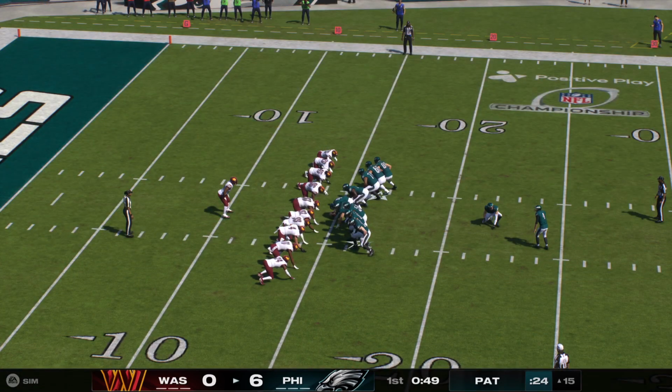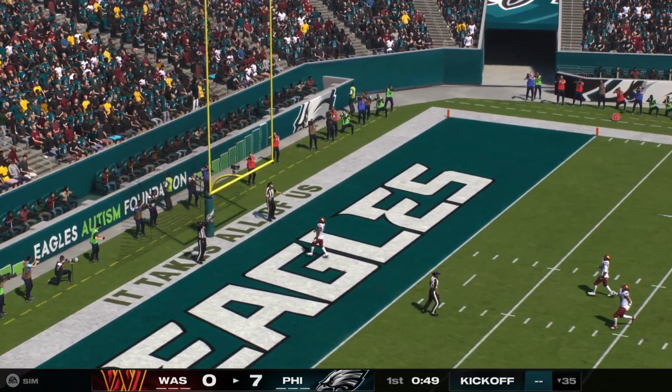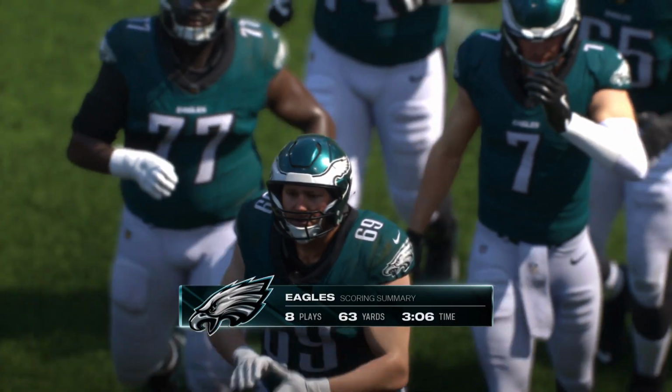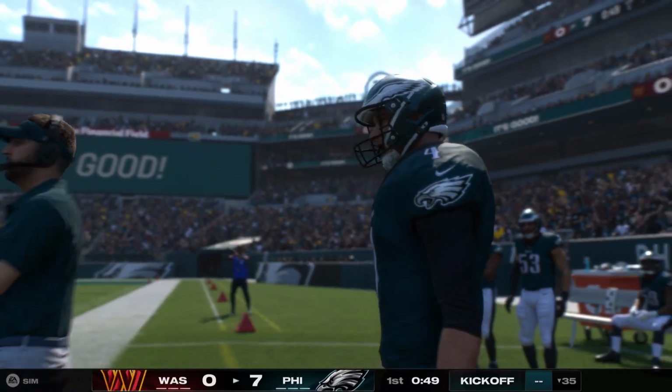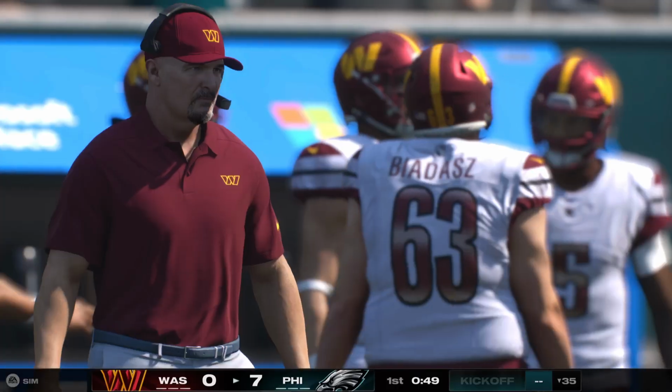On for the extra point, Jake Elliott. He's got it, and the Eagles lead at 7-zip. So that drive in total 8 plays. And the drive was all finished off on the touchdown catch by Dallas Goedert.